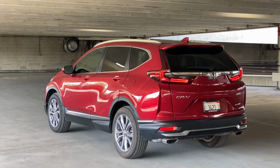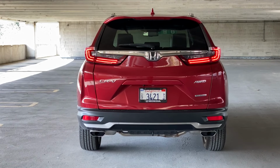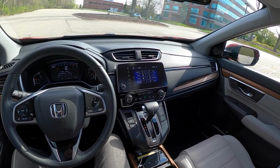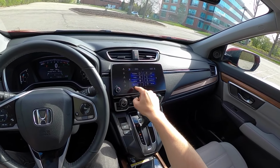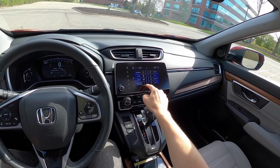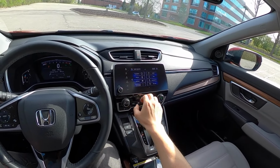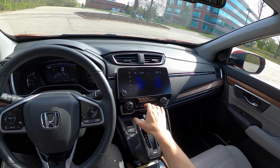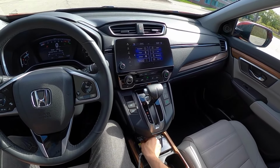We have the premium audio system. Sounds quite nice. Overall, I really like the CR-V. There isn't a lot to complain about. I think probably my number one complaint is just this infotainment system. It has been mentioned by a lot of other car reviewers. It's slow, it's laggy. Luckily though, it does have Apple CarPlay, and once you get most of your settings, it should be pretty simple to use.